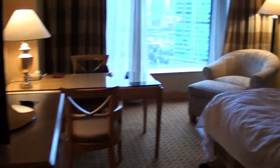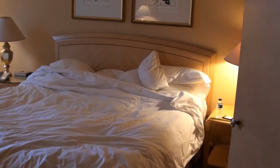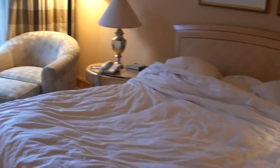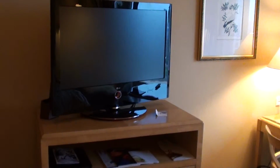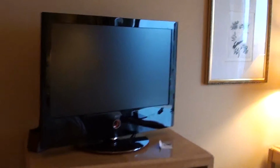And here's the bedroom itself. Overall, this is actually quite functional. I would say that it's pretty decent. It's a bit older hotel, but it's very well kept. And there's a TV, and the picture quality was excellent, which is something you sometimes cannot take for granted.